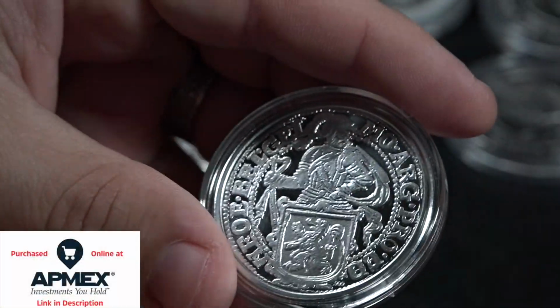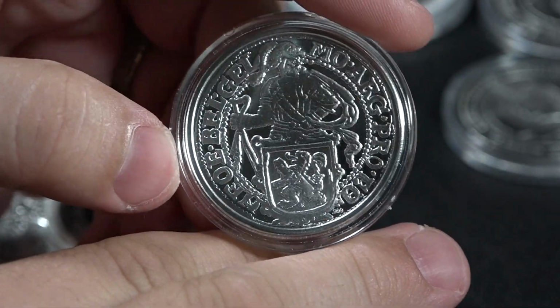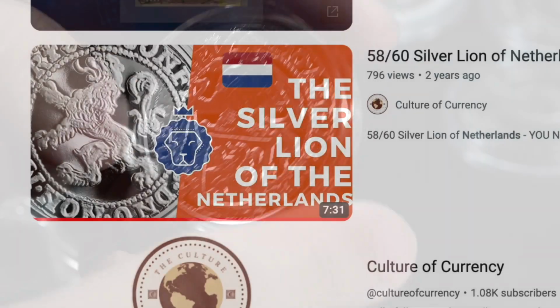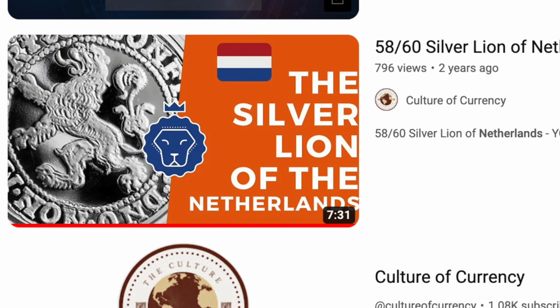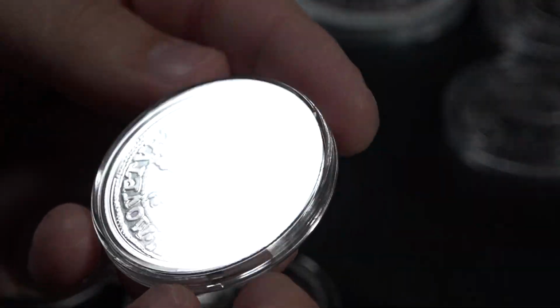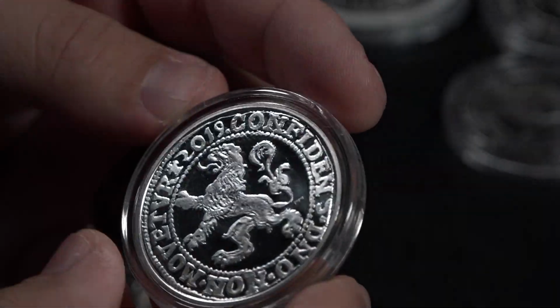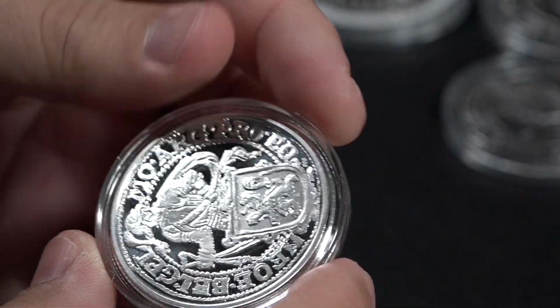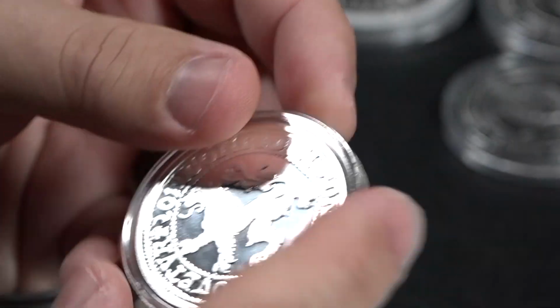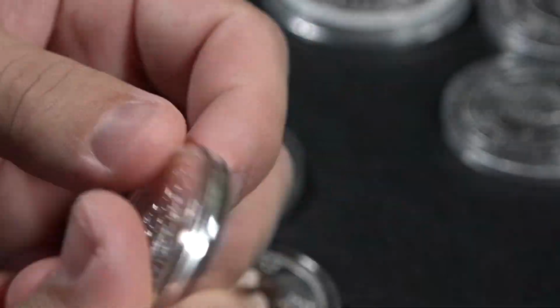Next, we have the Netherlands again. This is another one of their restrikes. I think this is the first actually in their restrike series, and this is the Lion of the Netherlands, one of my favorite coins of all time. It makes me feel like I have a piece of medieval treasure. That's what this coin reminds me of.